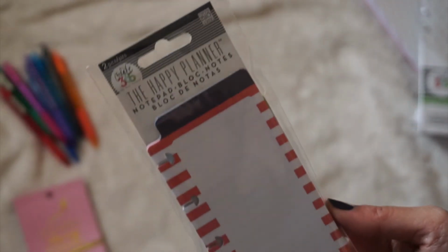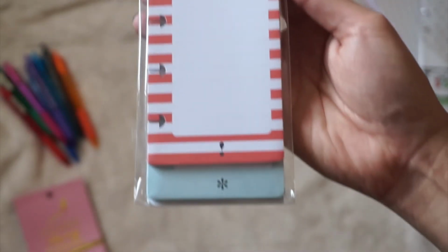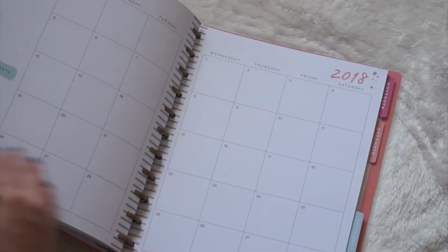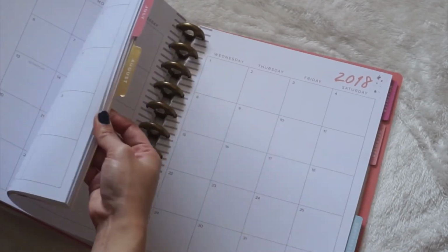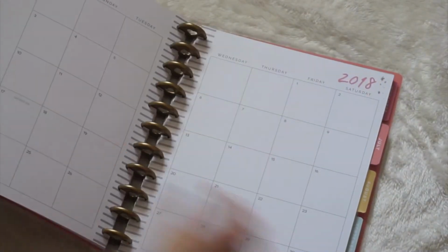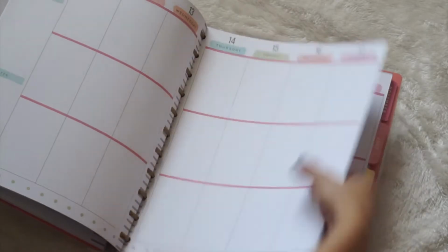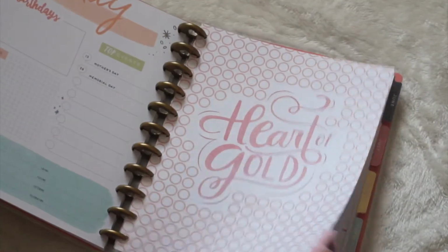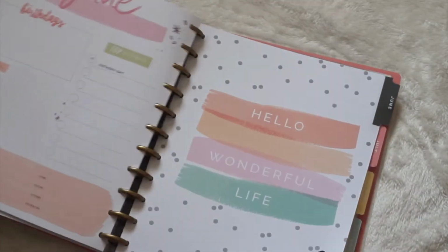And I also got this little notepad. You can peel off a page and stick into your happy planner. I'm going to be using these for meal planning. So now for my planner setup, like I said, I'm going more for functionality. I'm honestly not the best at taking care of my things, so it's very likely that I might be able to ruin some of these pages before I even get to use it.